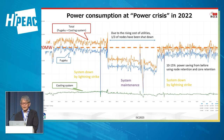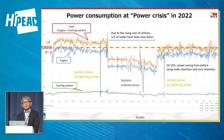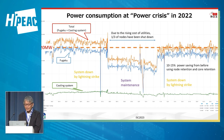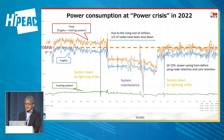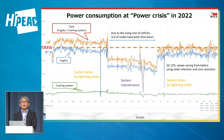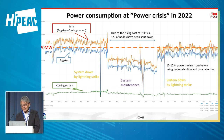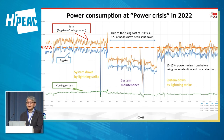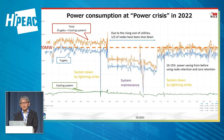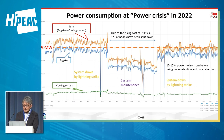And if you remember, in 2022, two years ago, we had a power crisis. Even in Europe, computer centers had problems with the power supply because the price of energy was getting high. At the time, we stopped one third of the system like this. But during this period, we decided to make use of the power modes more aggressively. So this is the result after the power crisis.